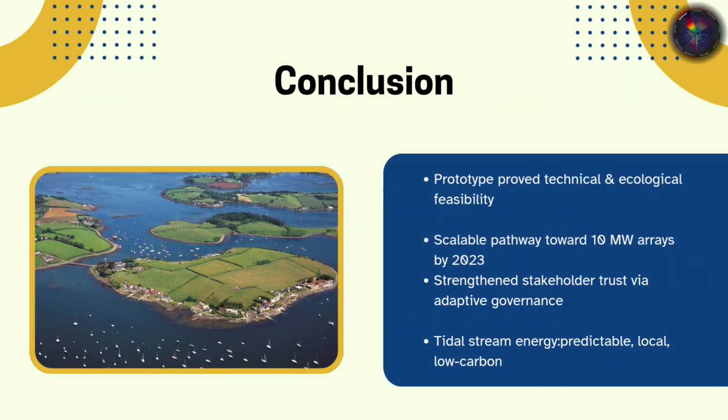In closing, Strangford Lough has demonstrated that tidal stream energy can be both technologically sound and ecologically responsible when guided by adaptive management and inclusive stakeholder engagement. Scaling to multi-device arrays holds tangible promise for decarbonizing coastal grids while fostering local economic resilience. The lessons learned here could accelerate responsible deployments in other high current regions.